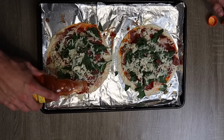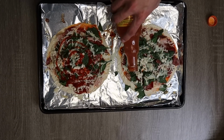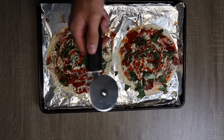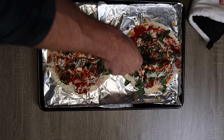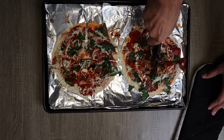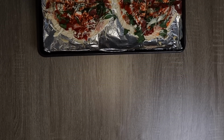I like doing a little swirl of buffalo. Also, you can put the ranch from the buffalo video, and that's going to add that nice ranch consistency if you like a buffalo ranch pizza or something like that. But there you go, guys. That is my take on a flatbread pizza. Low carb, low calorie, high protein, high nutrients. Let's go.